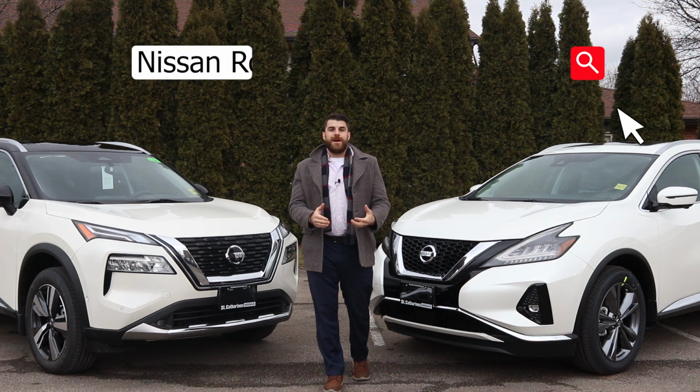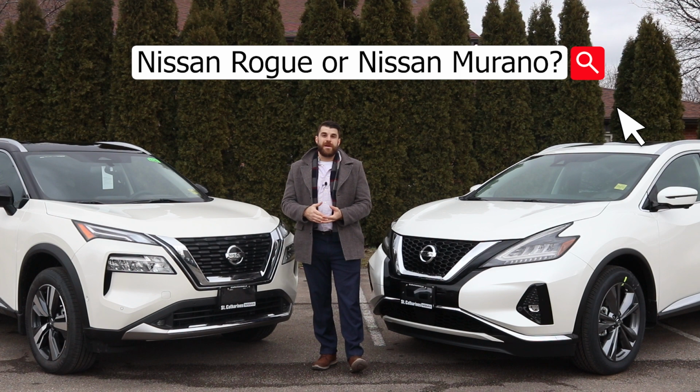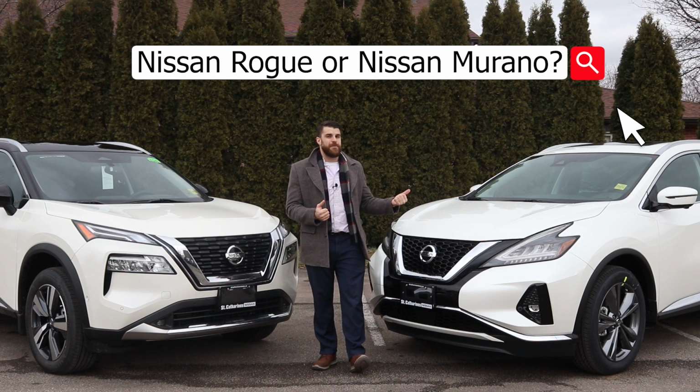So if you're looking for a crossover, you might have gone to the Nissan dealership and wondered what the difference is between the Nissan Rogue and the Nissan Murano.